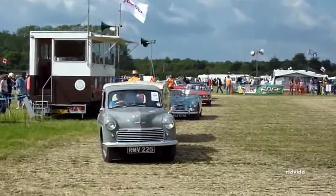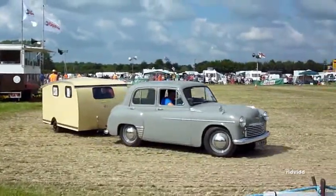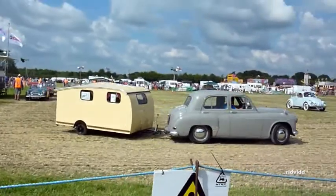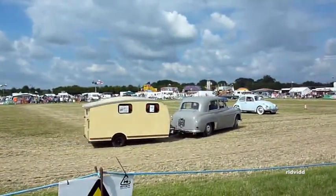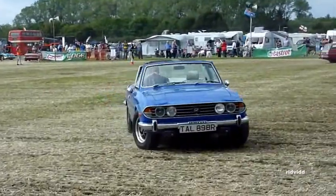Austin Healey 3000 Mark III, and specifically a Phase 2, says here it will be driven by dad or daughter. Now I can tell from here that it's daughter. You're improving. I am. And that's better. That sounds good. That definitely sounds good.